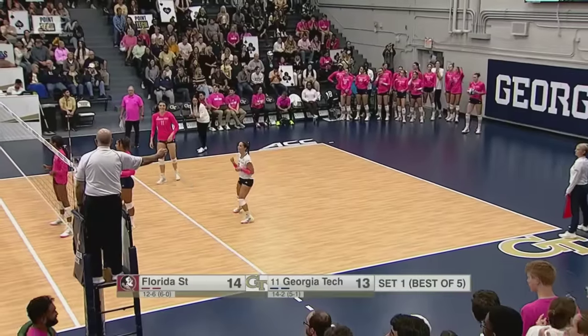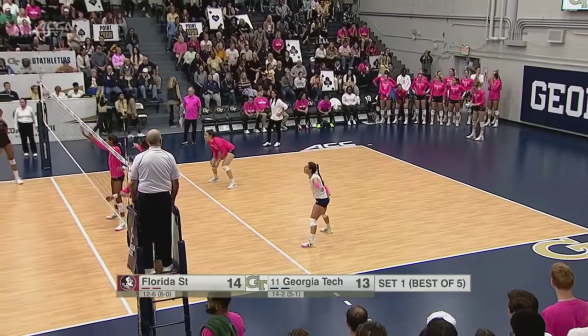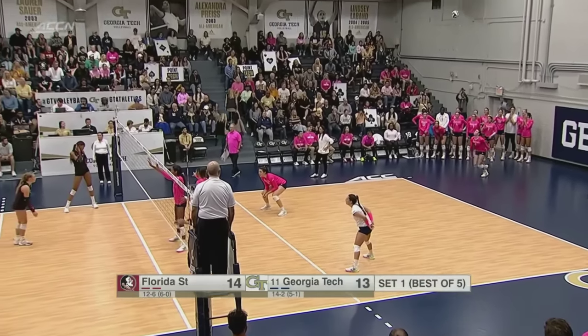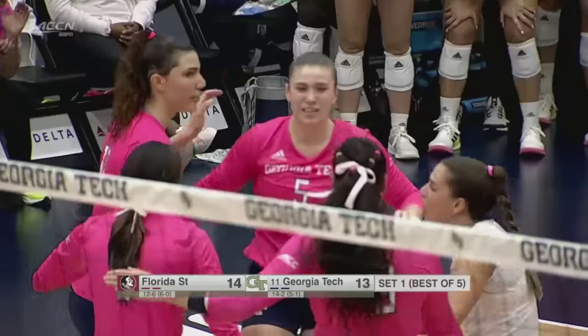After talking to Coach Collier, she said, we spent a lot of time on the service line. We're back in our home court. The last 2 weekends we played on the road. We spent a lot of time to get our service game back, and you are seeing the fruits of that labor. Well, she talked about slowing down Florida State from the service line, although Bertolino sends that into the net.